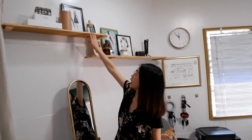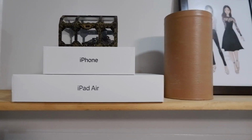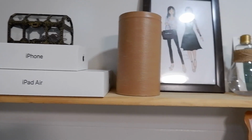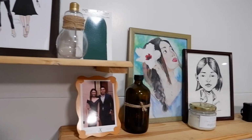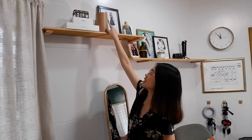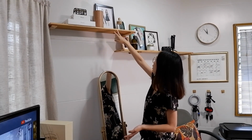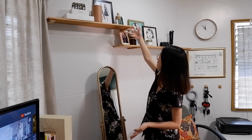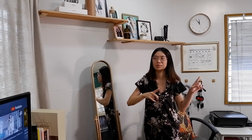And then over here is another shelf. I put some boxes of my iPad and iPhone there. A random treasure box. I'm sure it was a giveaway. I tried to do the baking powder paint on this. I don't know if it was successful. Another artwork that was given to me by Jean CU. And yeah, a light bulb, plastic bottle, and the paint of my room. So it has some tying element.